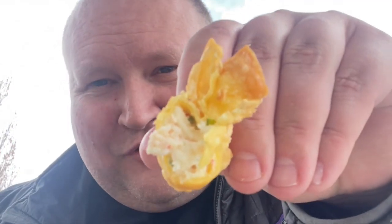So we got some sweet and sour sauce here as well. Let's try that with one of these crab puffs. That filling in there is nice cheesecake and crab. It's a great combination, and then with the crunchiness of the wonton, that is absolutely amazing.